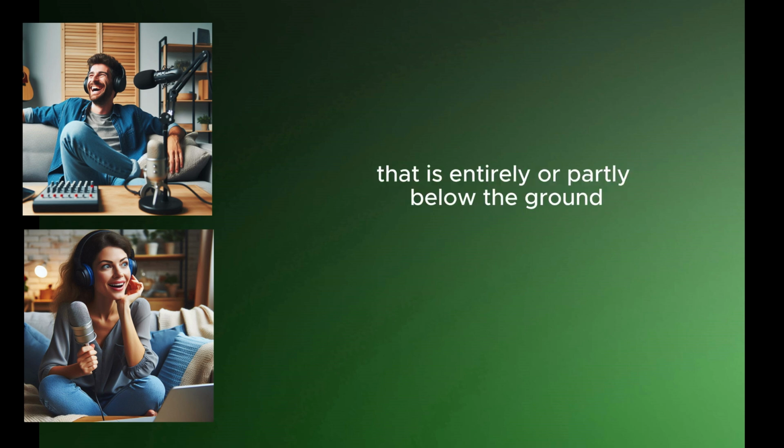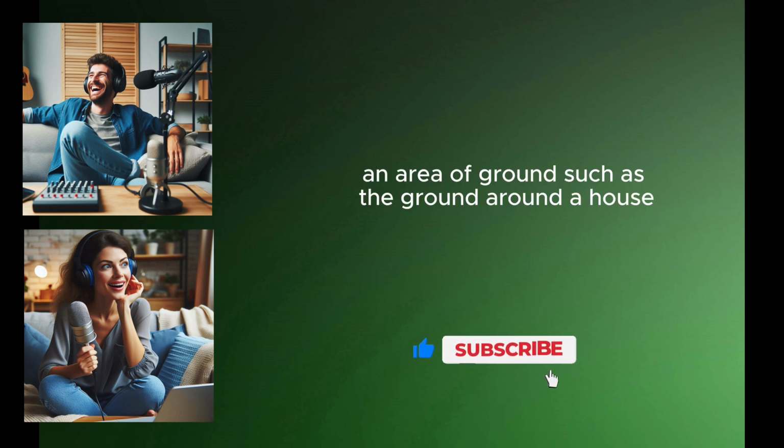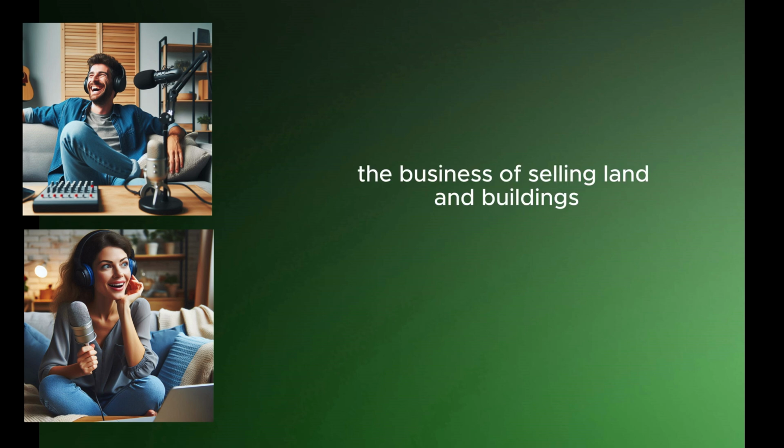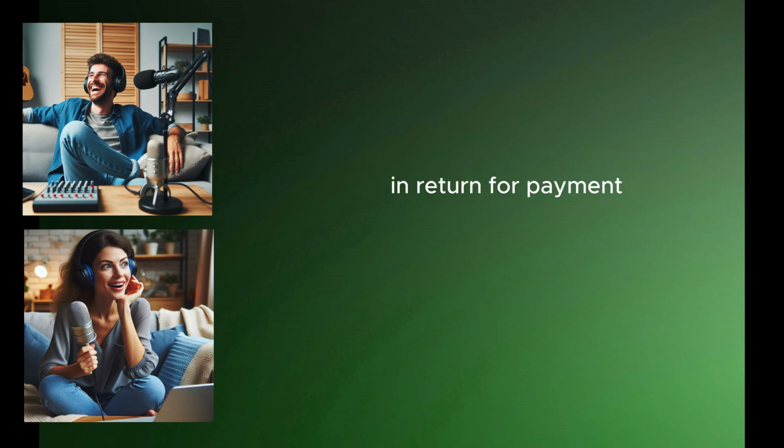The part of a building that is entirely or partly below the ground. Basement. An area of ground, such as the ground around a house or in a garden or park, that is covered with short grass. Lawn. The business of selling land and buildings. Real estate. To allow someone to use something for a period of time in return for payment. Lease. Let's try that faster.